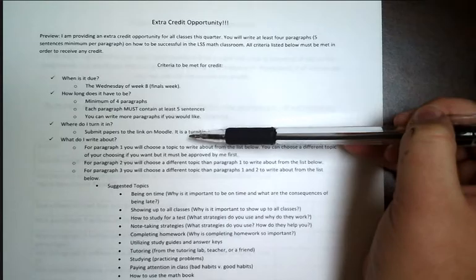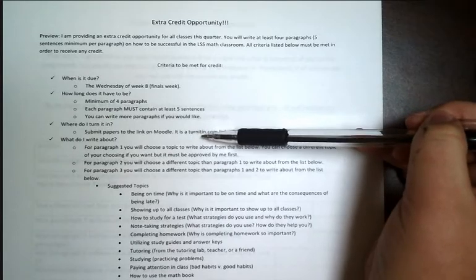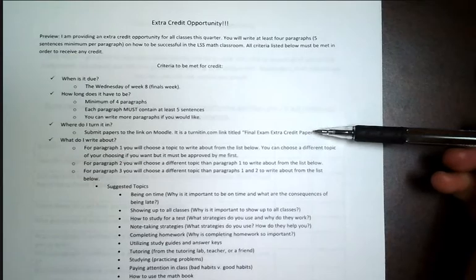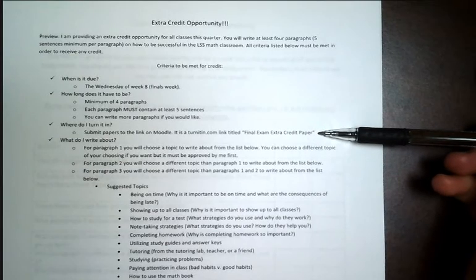Where do I turn it in? You're going to submit papers to the link on Moodle. It'll be titled Final Exam Extra Credit Paper. It is under the final exam topic on Moodle. What do I write about?